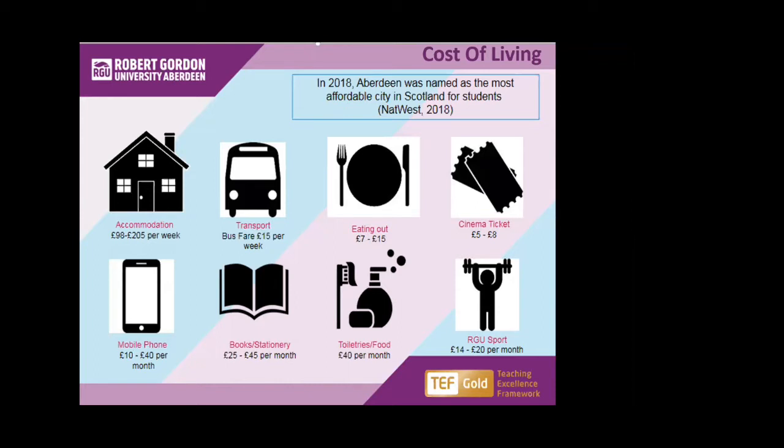And then obviously, eating out and cinema tickets are not for everyone. Some people don't really enjoy going out to eat or going to the cinema to watch a movie. So these are costs that you can save. That also applies to gym memberships. There are also cheaper gym memberships outside. There is a student price for the gym memberships in RGU as well. And in terms of toiletries and food, it really depends on how much you spend.